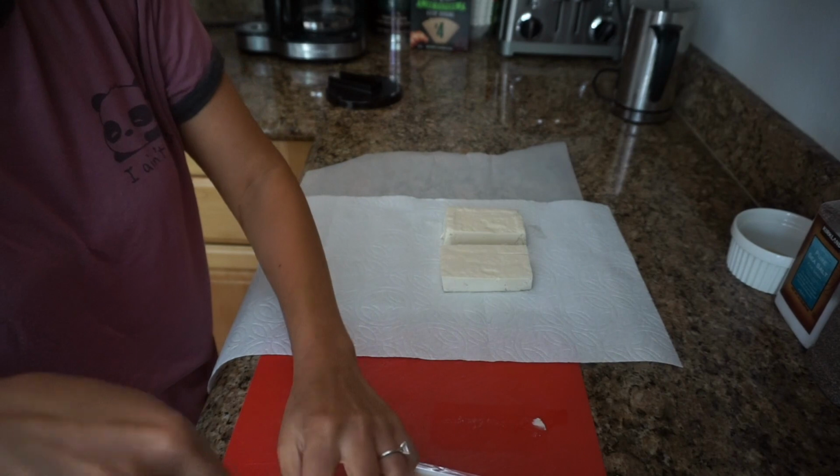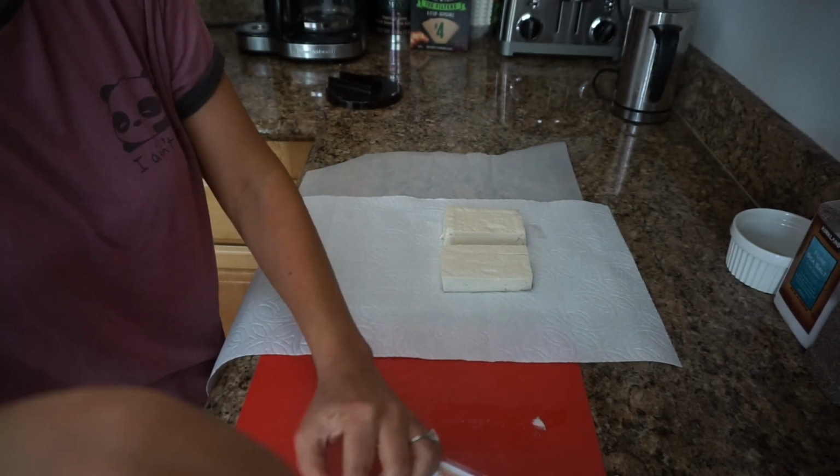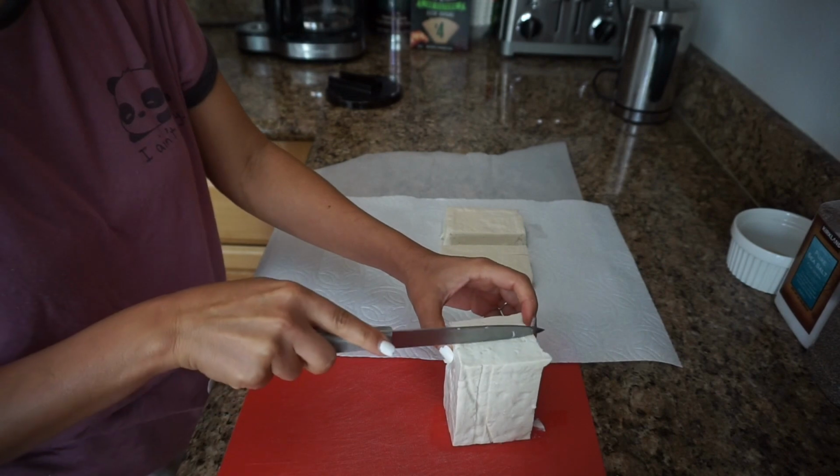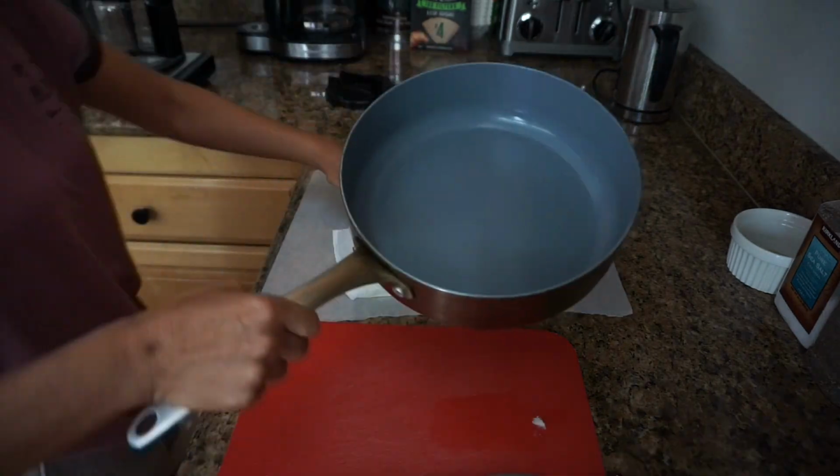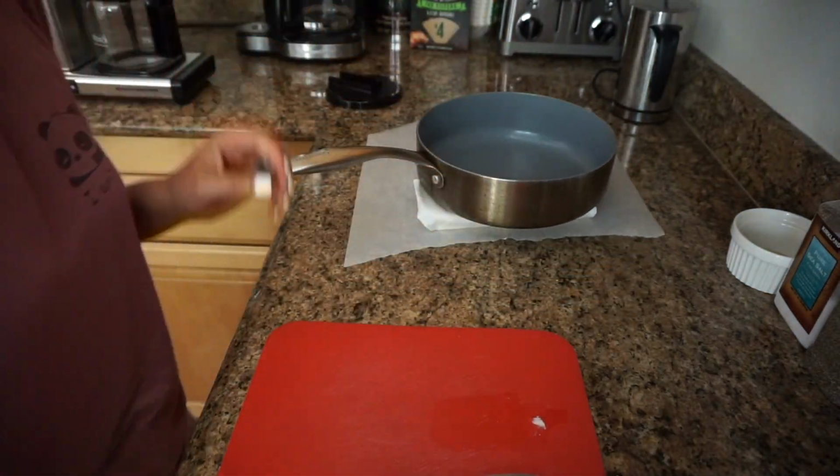Like I mentioned earlier, I'm trying to focus more on higher protein meals just based on my fitness goals. I have been experimenting with tofu. Now, I did some research, and online I found that if you wrap the tofu in paper towel and put a pan, like a saucepan or whatever pot or pan, on the top, it will drain out some of that excess water and moisture that's in the tofu, and it will result in a chewier, crispier tofu. So that's what I tried experimenting with my lunch today.